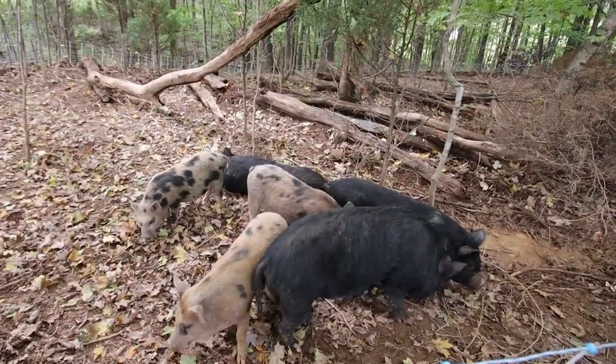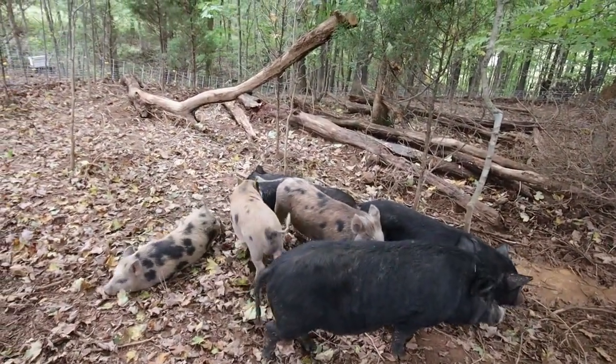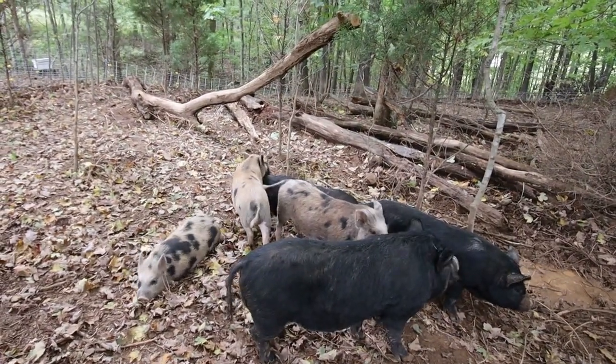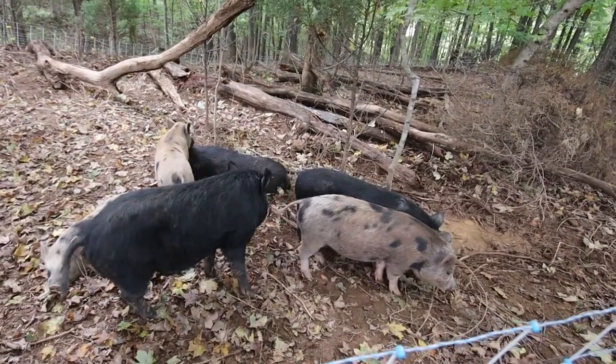Now, Kowalskis are a pasture pig. They don't tear up the ground near as much, and they're wildly popular. But so far, Philip likes the larger hogs a whole lot better.